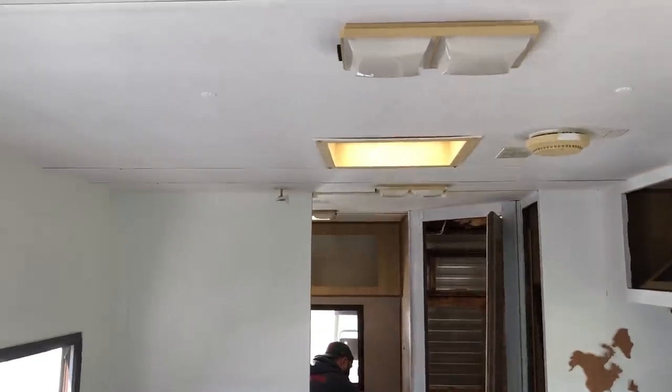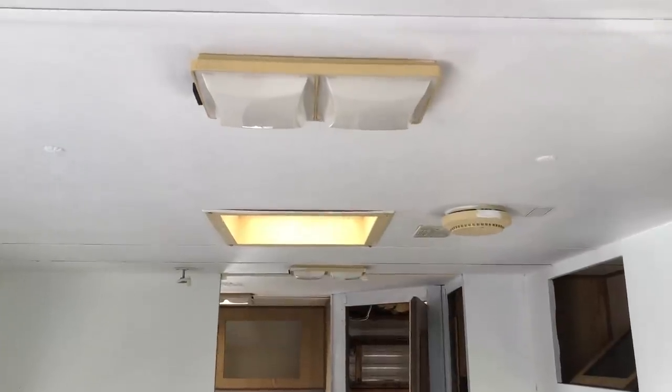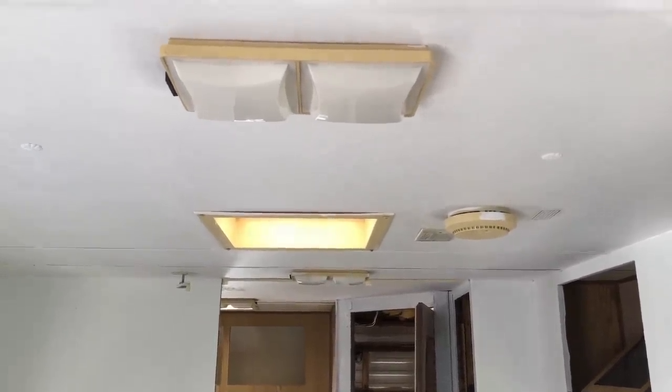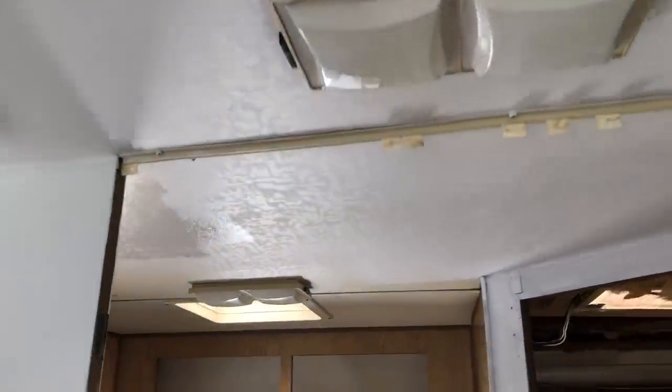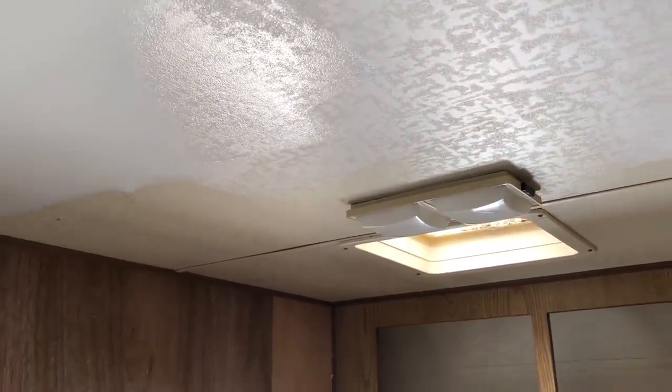One of the things that we knew would make a huge impact would be to actually make the ceiling in the camper white. So as you can see, all of the light fixtures are still yellow framed. Those will all be white and/or replaced. But you can see what color the ceiling used to be. So the white really brightens it up. So you can see as we get over to the bedroom space, half of the ceiling is starting to be painted and the other half is still yellow.